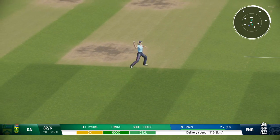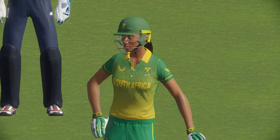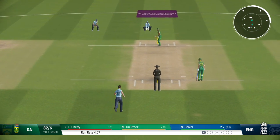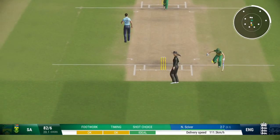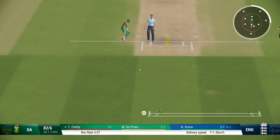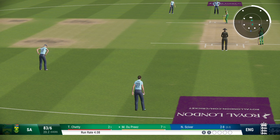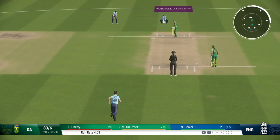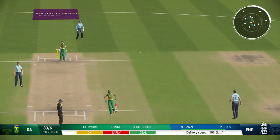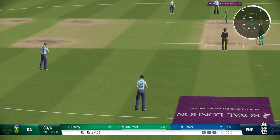Can't get that outside the ring field. Drilled, but straight to the fielder. Into the gap, and it's an easy single there. Nicely run. Working the ball away into the gaps to find an easy single. No runs on that occasion. Got into position nicely, just a bit too early on the shot and couldn't find the gap.